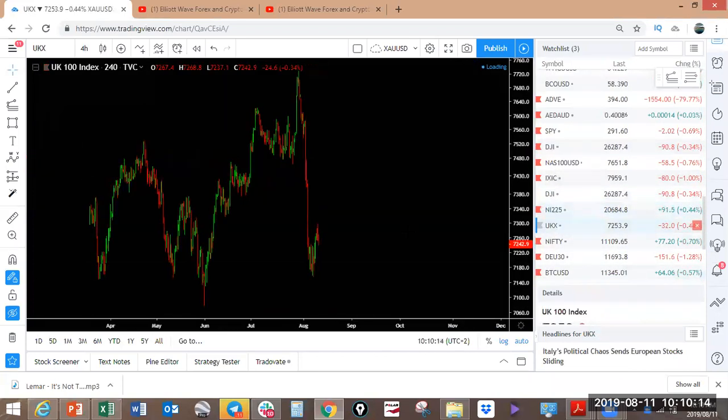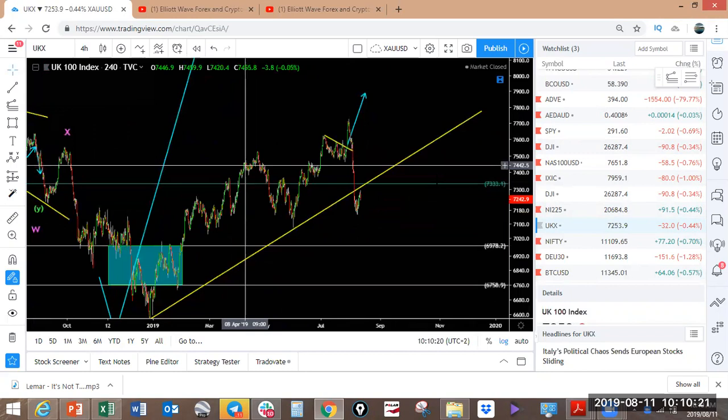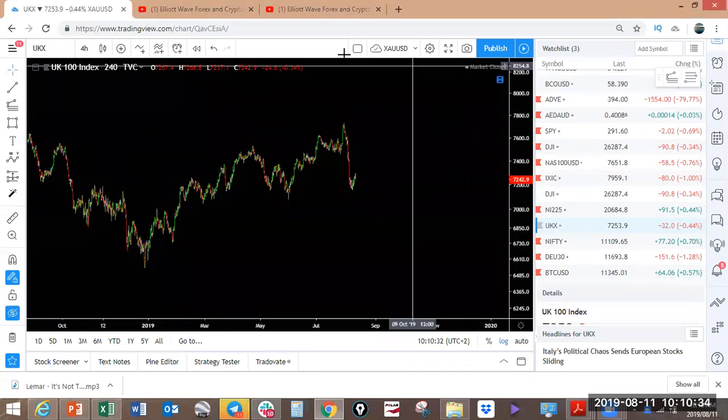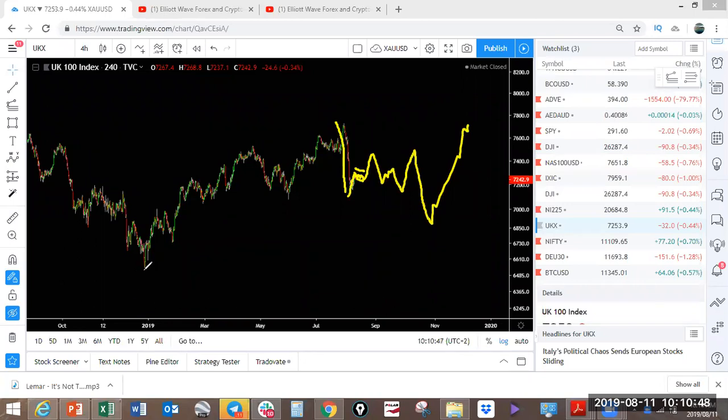UK 100. So the UK 100 has made this pulsing move here to the downside, a bit of a push higher. This one can correct here and make a push higher. So overall, this may just be making a deeper corrective structure, and then we can get another move to the upside. So it has made a three-wave move to the upside. 1, 2, 3, 4, 5. A, B, C could be coming there, and then the resumption of the trend to the upside. This 1, 2, 3, 4, and a 5. A, B, C, that's what we're expecting here.